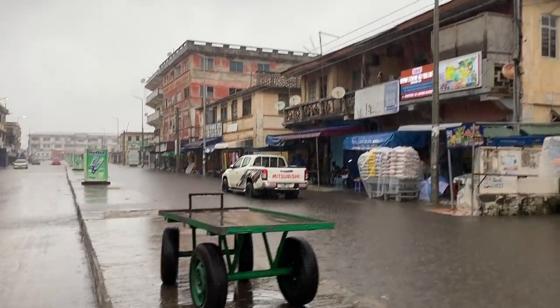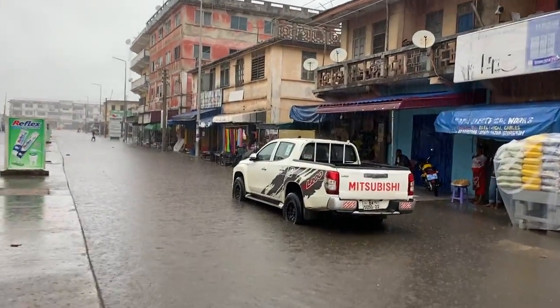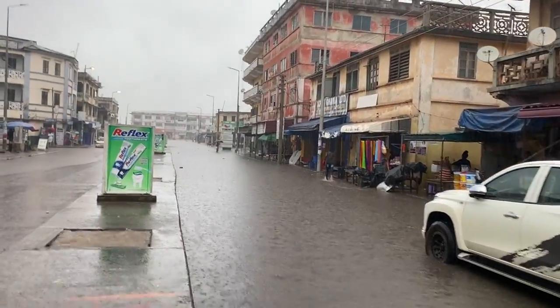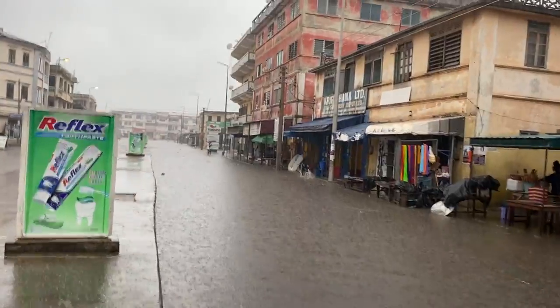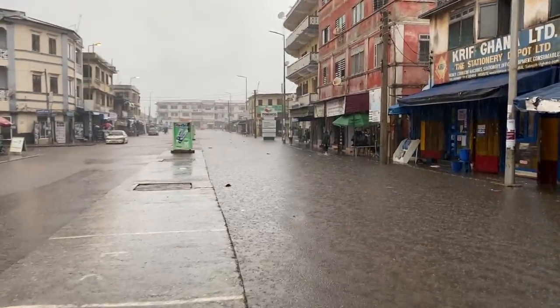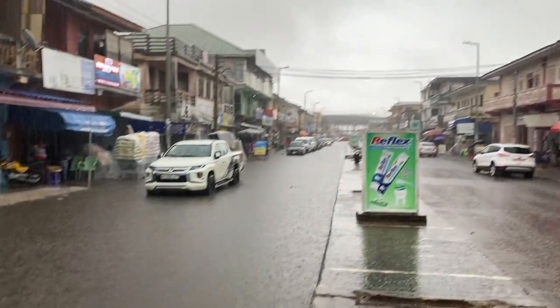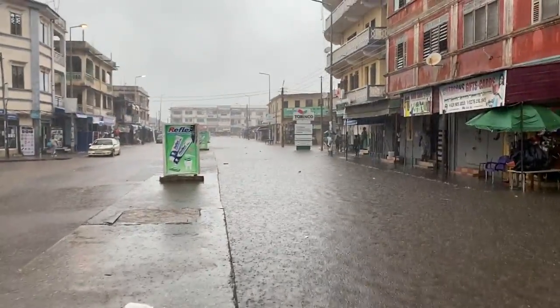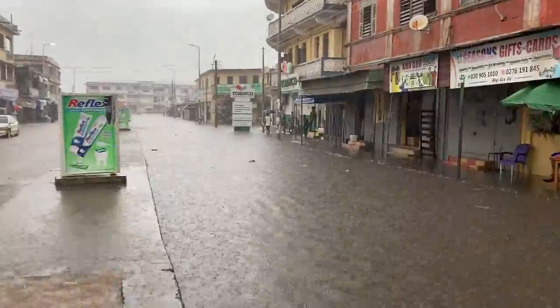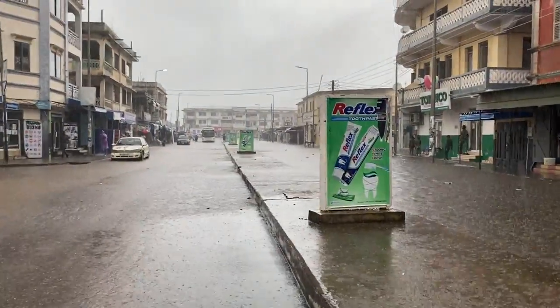In fact, the city of Takoradi is flooding. This is our city. Around the old Melcom, this is the old Melcom building, Takoradi. Let's move forward.